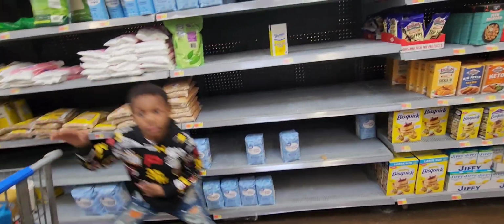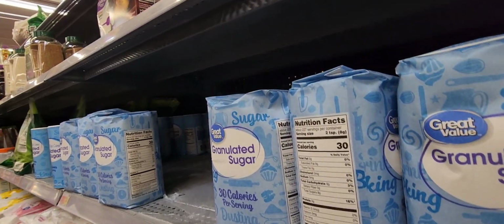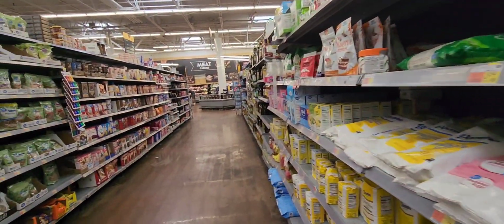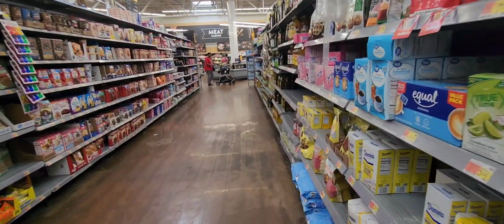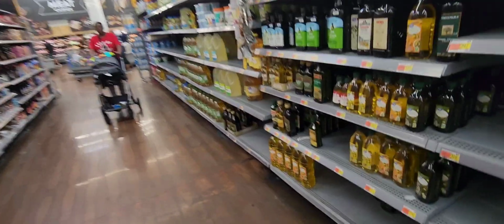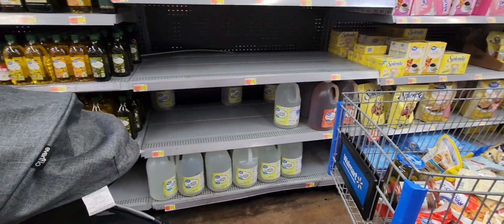Now, honestly, guys, this store looked really ridiculous today. There is a lot of fronting going on, but they're doing what they can to keep it together. And since we are here, let's look at the oil. It's good for $6.